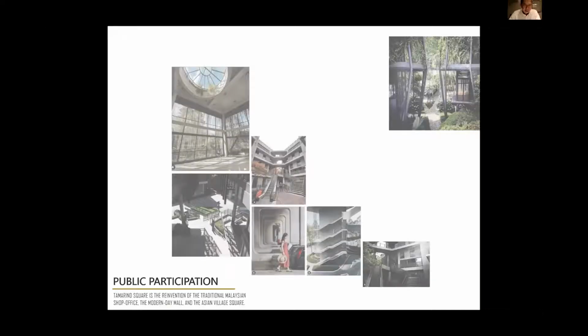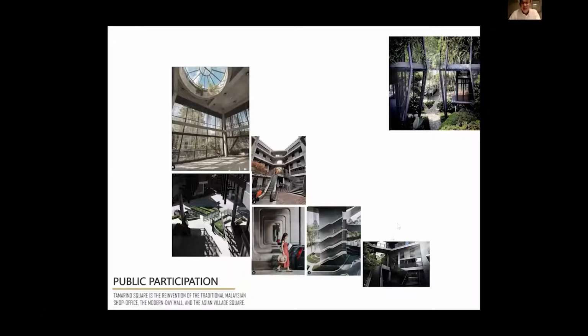And when you ask yourself about post-construction evaluation, have we succeeded? These days with social media, it is instant and it is spontaneous. These are all photographs from people who share on Instagram and Facebook.